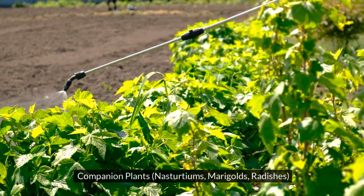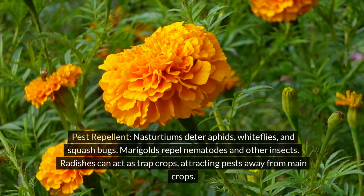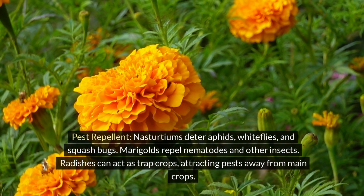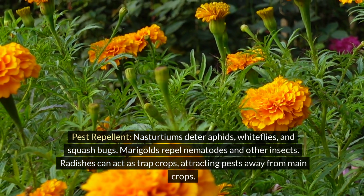Companion plants. For a pest repellent, nasturtiums deter aphids, whiteflies, and squash bugs. Marigolds repel nematodes and other insects. Radishes can act as trap crops, attracting pests away from main crops.